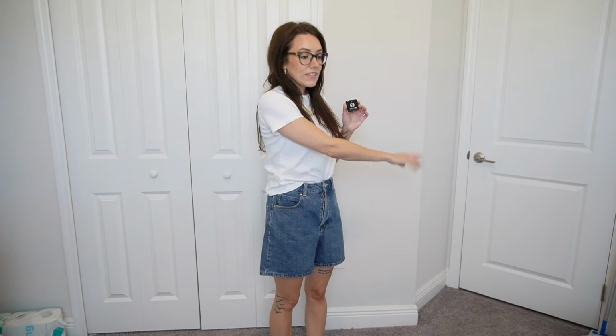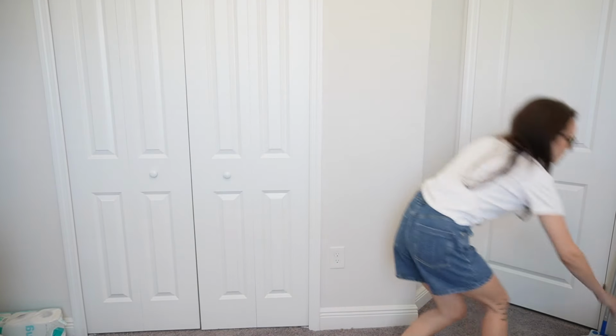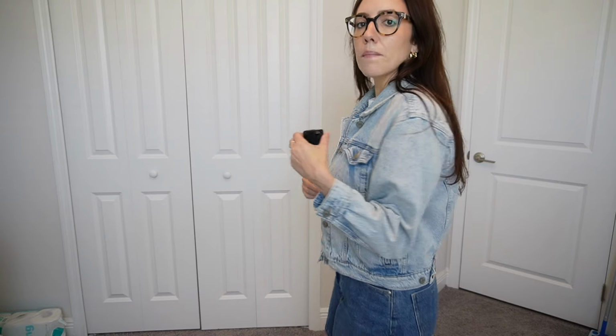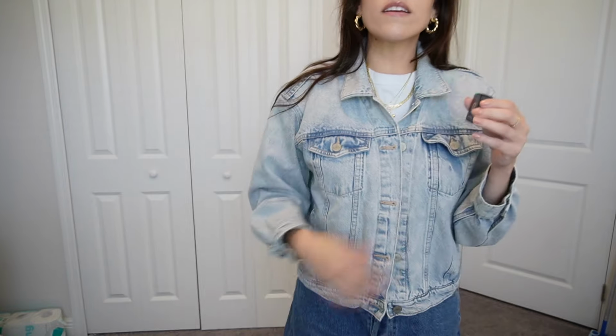Okay, so now let me show you a couple of the things that I'm definitely giving away, just show you them really quickly. And so I'm going to show you this denim jacket. How do I do this? Hold on. So this will be on my Poshmark. Again, it's from The Gap. I only got it a couple of years ago, but again, I just am not loving this color right now.